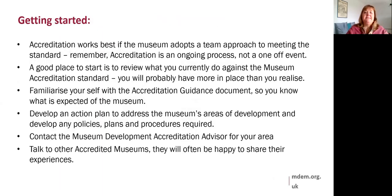Okay, so getting started. Accreditation works best if your museum adopts a team approach to meeting the standard. So it's important to remember that accreditation is an ongoing process. It's not a one-off event. Once you've created your business or forward planning documents, your policies, plans and procedures, these are things that you'll want to keep updating and reviewing and ensuring that the museum is keeping up to date with. We always find that a good place to start is to review what you're currently doing against the museum accreditation standard. You will probably have much more in place than you realise, and although things might have to be tweaked, you will probably have a range of policies and plans there already.